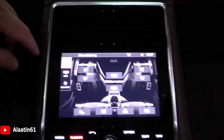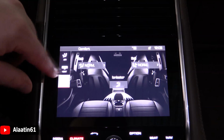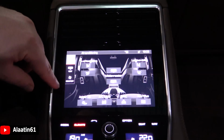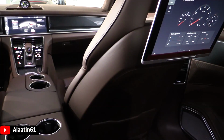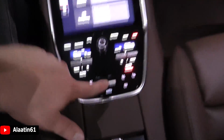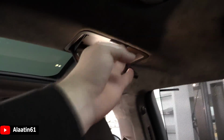Then you have this. With this you can control the air vent, you can control the sunshades, the climate control. With this you can control the sunshade at top. For the first time it is available with the panoramic sunroof instead of a normal sunroof. LED lights in the interior.